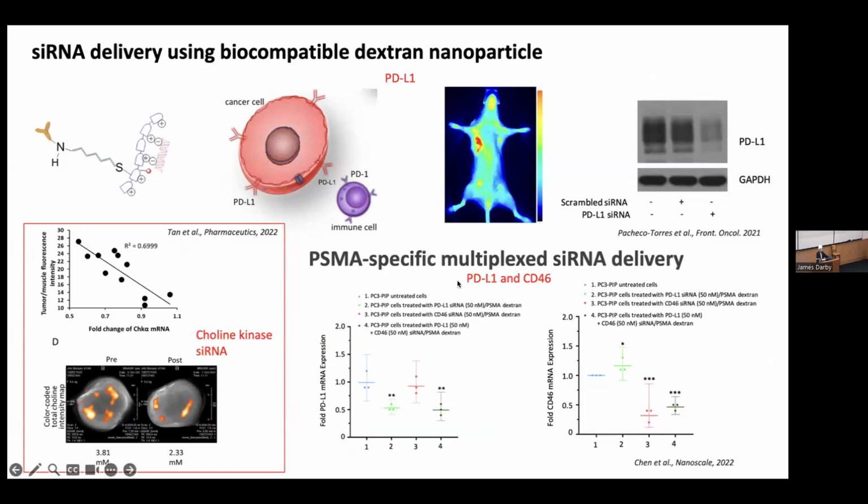I mentioned that we can also deliver small interfering RNA. So we've done this for PDL1, as shown here. Again, you take a nanoparticle. Here it's a dextran nanoparticle with bonds that release small interfering RNA under acidic pH environments. We were able to show downregulation of PDL1.